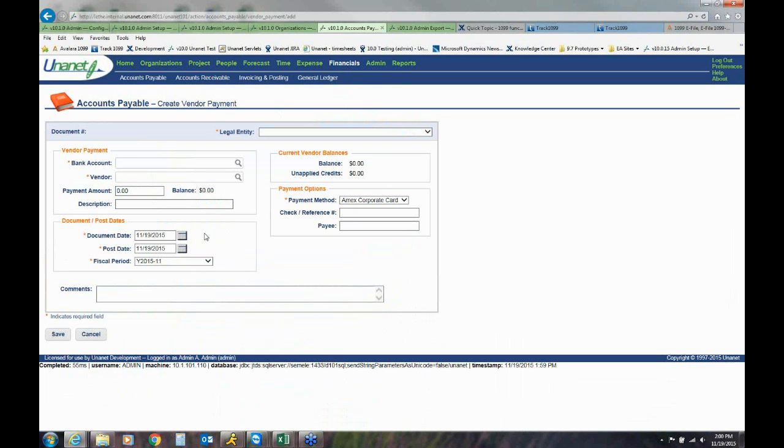Final question on the 1099s. It appears as we would have to separate the exports by type of tax ID.